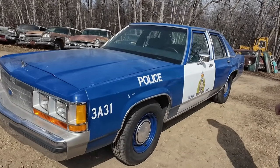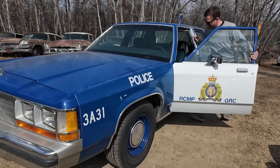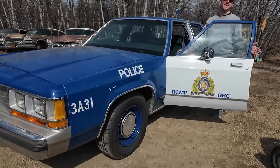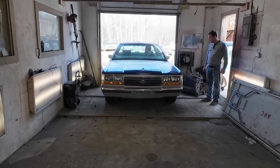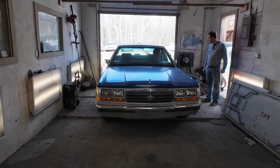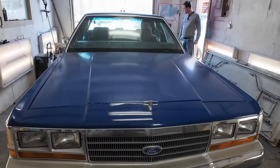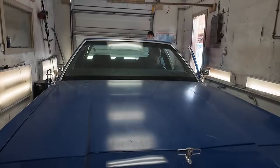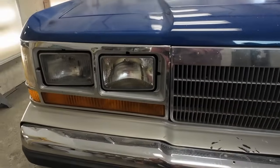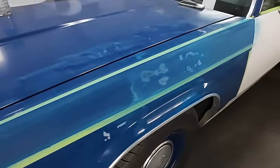Okay, well, first thing, let's find the heat gun, make sure the shop is ready, and then we'll bring the car in as soon as it is. Like 5 minutes. Cool. I'll try and hug this side and bring them in.